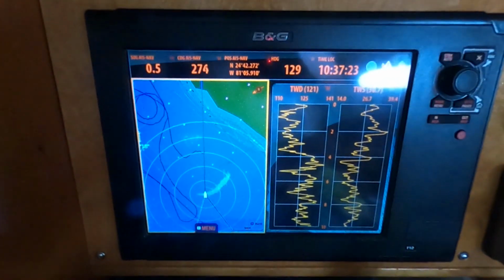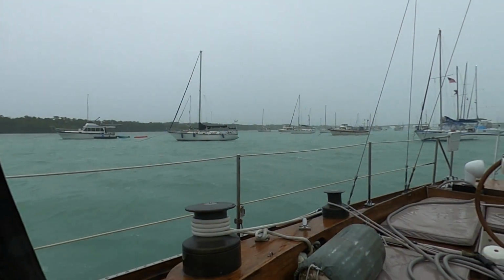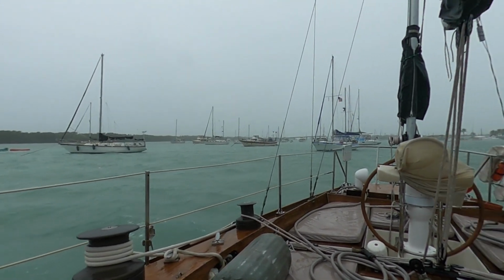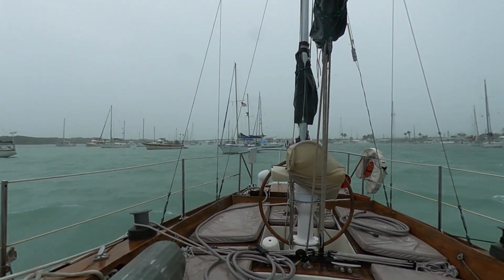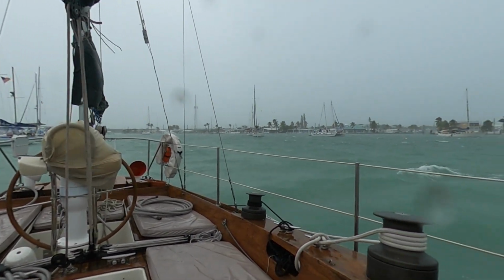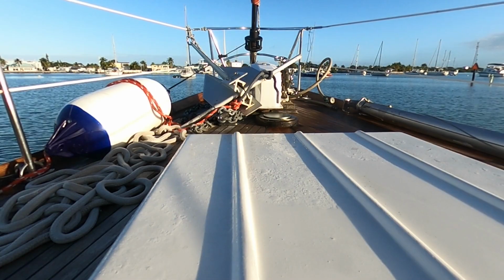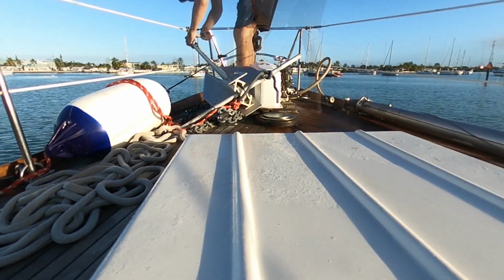So we decided to put out a second anchor. We put out our Fortress about 75 feet to the northwest. We had our Bruce out about 75 to 100 feet to the northeast. The anchors dug in really well, and we rode out the storm uneventfully. There were many other people who didn't, and Sam and I spent some time helping those folks. But we rode out the storm just fine with our two anchors.